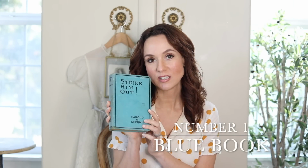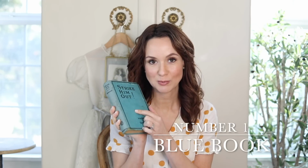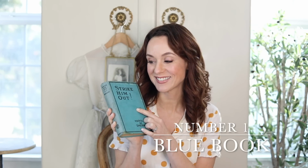So number 1 is our blue book. I am going to take this color as an inspiration for this year's porch decorations. I also am going to track down some green books that I usually decorate with in the spring and put these together.